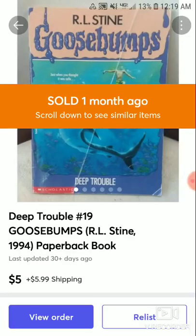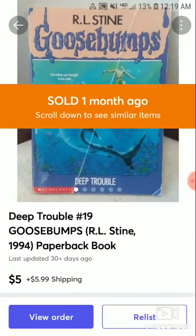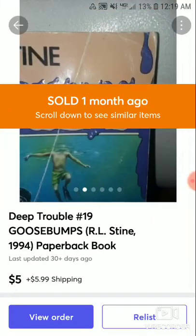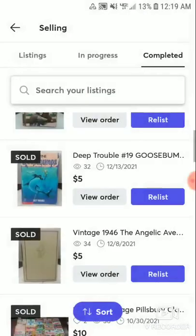Unless I picked this up before, when they're doing their percent sales and their move-in stuff. So yeah, this is Deep Trouble, Goosebumps number 19. This sold for $5 plus the buyer-paid shipping. And I picked this up at a garage sale, and I couldn't remember if this was a first edition, but I did not say it was a first edition. Maybe I could have got a little more money for this. But I did charge first edition price and upselling on Mercari, so that was awesome.